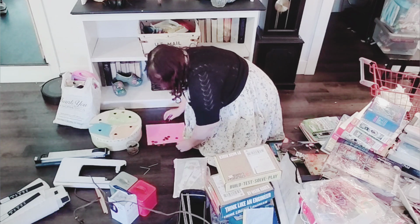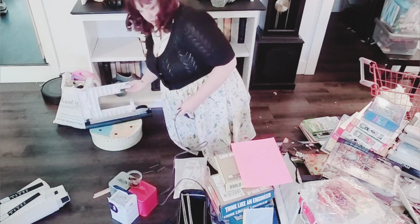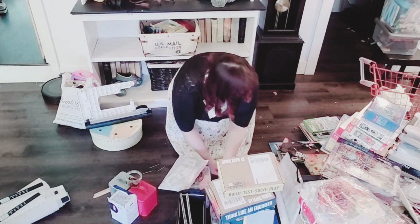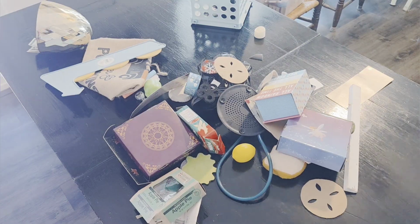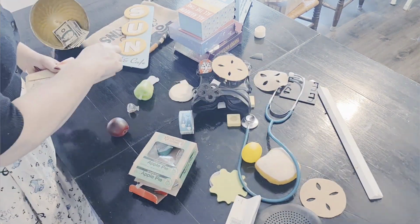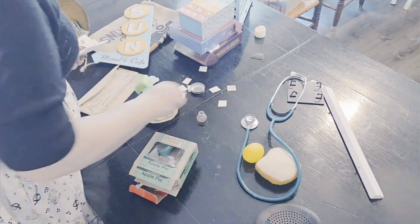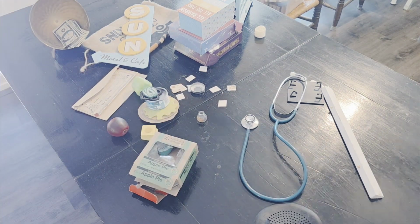So here I am just going through random items, mostly craft things, sewing machine pieces, puzzles, books. You'll see, oh, those are the little tops that I use for the pies. Just gathering all those things, organizing them, and getting them into bins in the right spot.